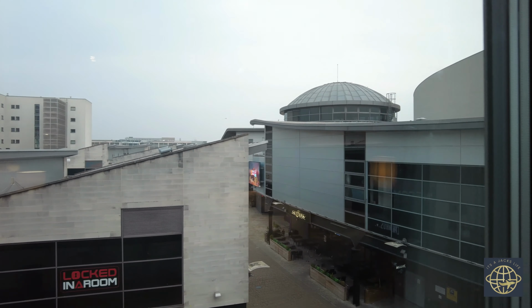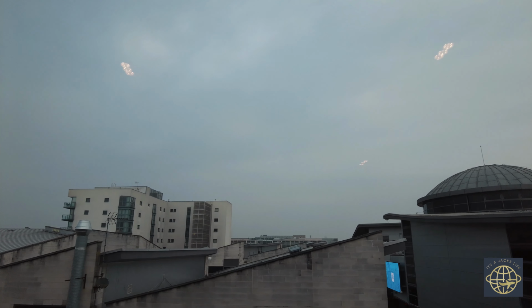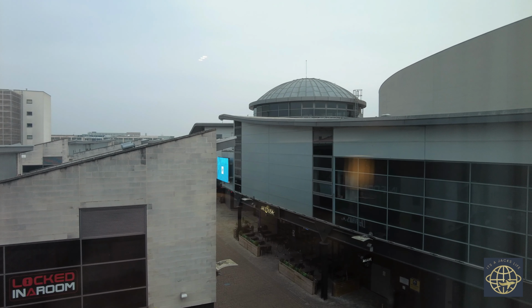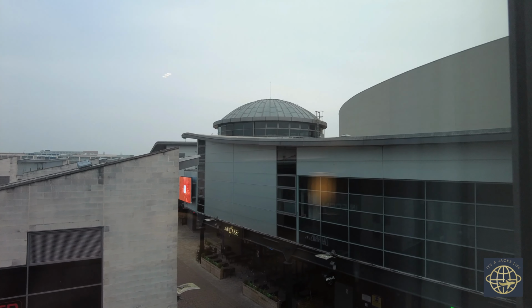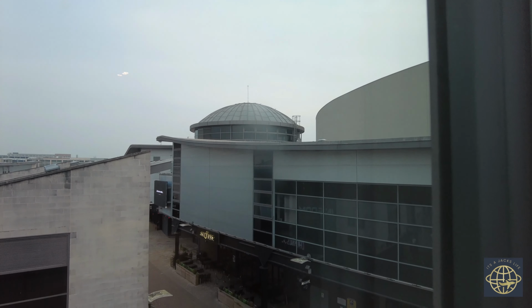Let's check out what sort of view we've got. We're on the 3rd floor here, I think out of 5 or 6. We are in the theatre district, it's called, in Milton Keynes, which is pretty much in the centre. It does look like we're in the middle of where you'd find all the local bars and restaurants. There's, as you can see, Sultan's down there.